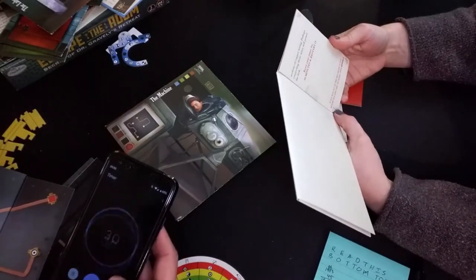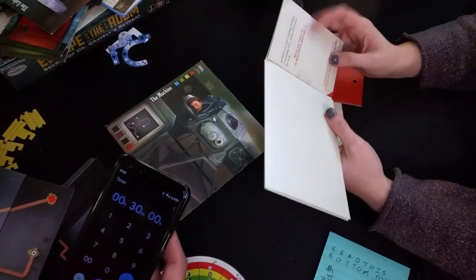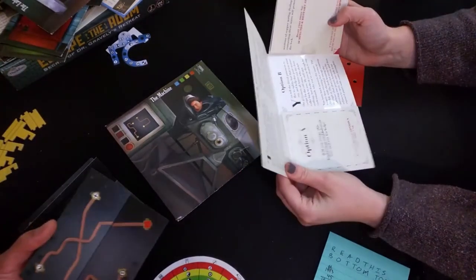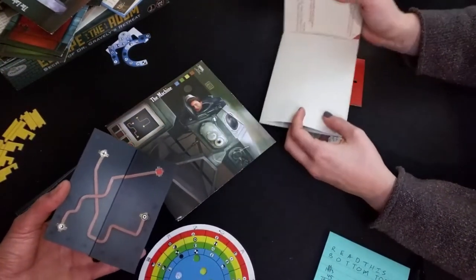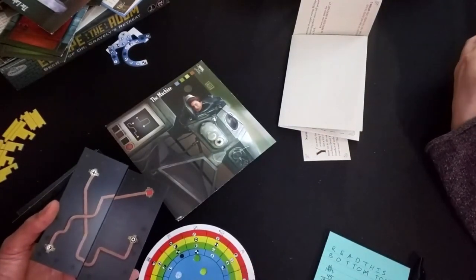If you run out of time and decide to flee before you can free the nurse, open option C. So I guess this would be option C. Okay, well, I've been working on this one, and it seems like we just have to line up the icon. So the machine is this gurney thing.